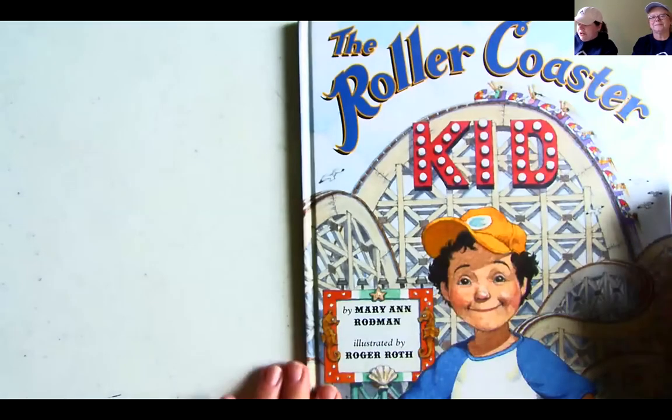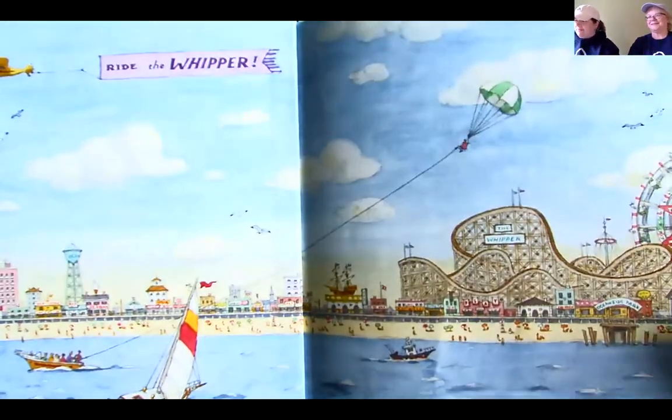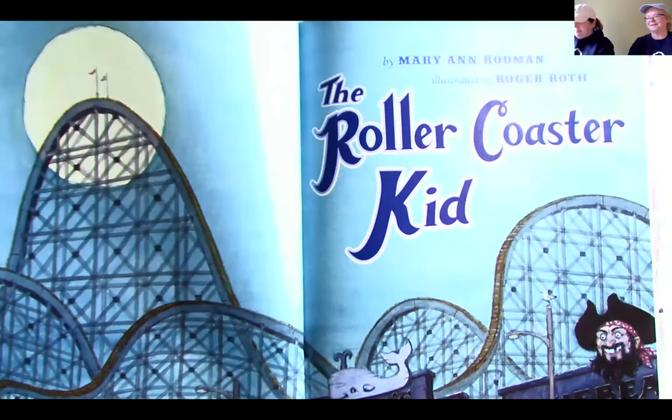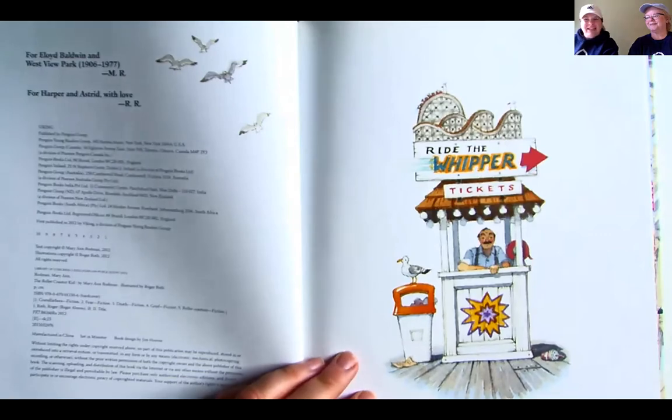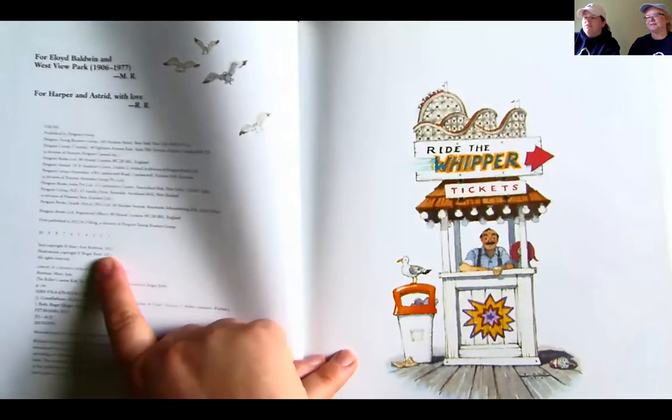This is The Roller Coaster Kid by Mary Ann Rodman. You can see there's The Whipper. Here's our title page. Ride the Whipper, tickets. This book was published in 2012.